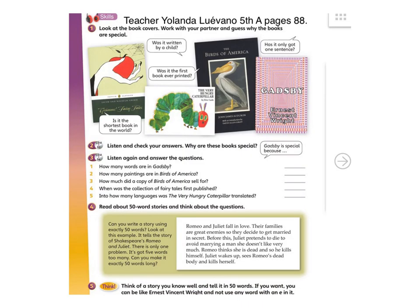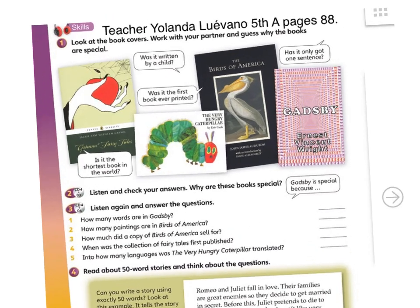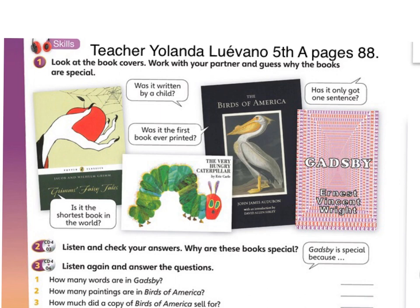Let's start with our student's book at page 88. We're going to be working with page 88 together first and then page 89, okay? So let's begin with this part in the student's book. Exercise 1 says, look at the covers, work with your partner and guess why the books are special.